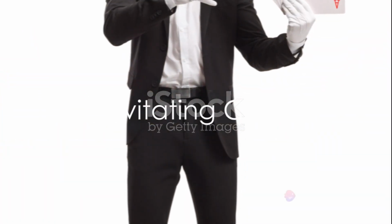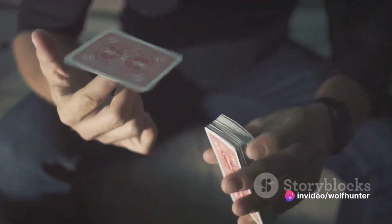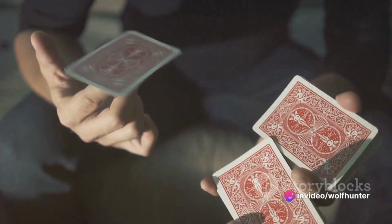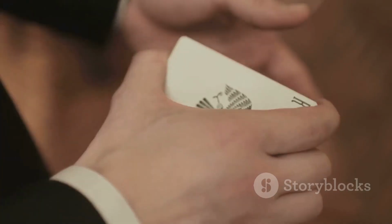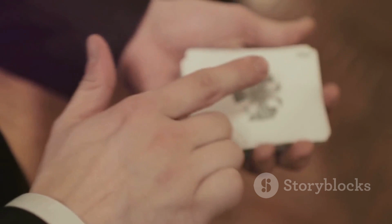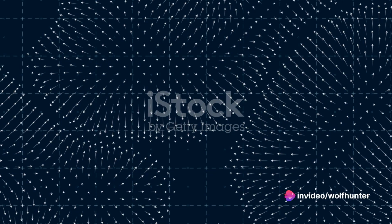A card floats in mid-air, defying gravity. How? Let's explore the science of magnetism. Picture a magician with a flourish of their hand causing a playing card to hover in the space before them. It's a sight that invites wonder. But what's really happening here? Is it magic or just clever science? The answer lies in the invisible forces all around us.